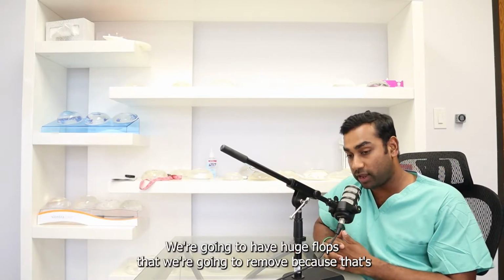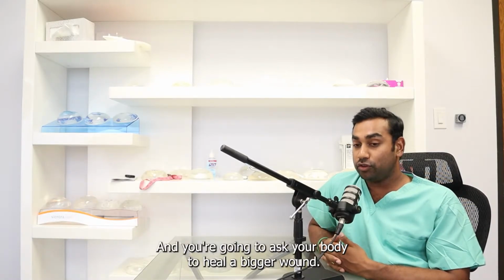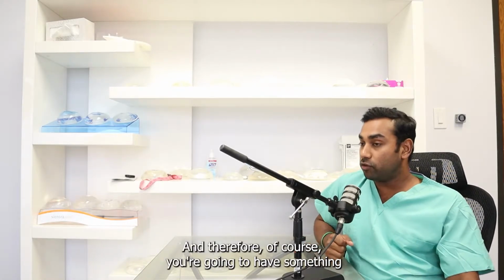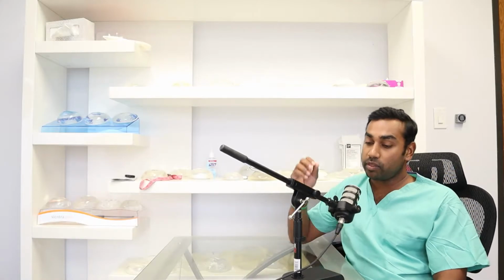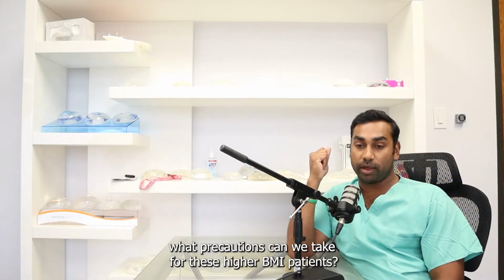We're going to have huge flaps that we're going to remove because that's what's hanging over your pubis. And you're going to ask your body to heal a bigger wound. So that's just a harder thing for you to do. You just have to heal a bigger wound. So therefore, of course, you're going to have something potentially happen where you have an incision or wounds or other things. So what do we do, and what precautions can we take for these higher BMI patients?